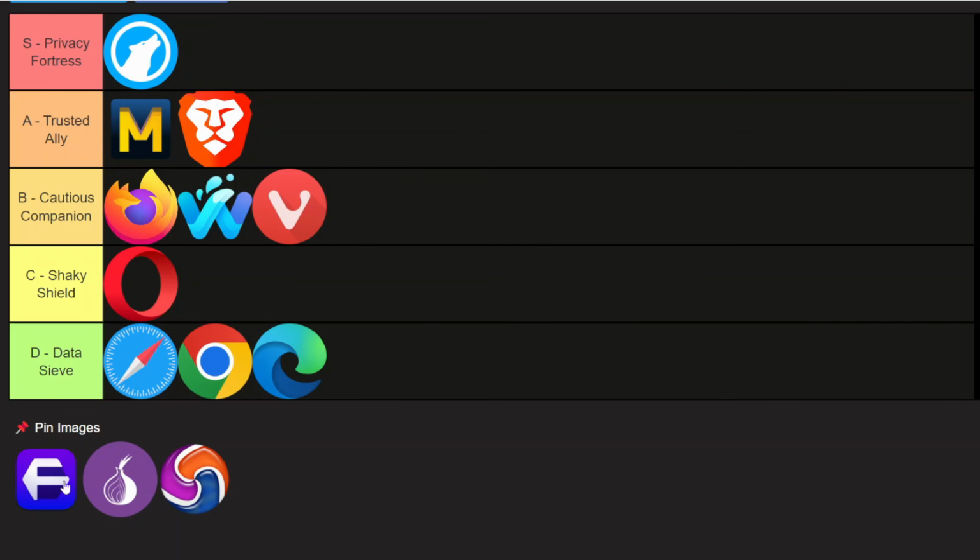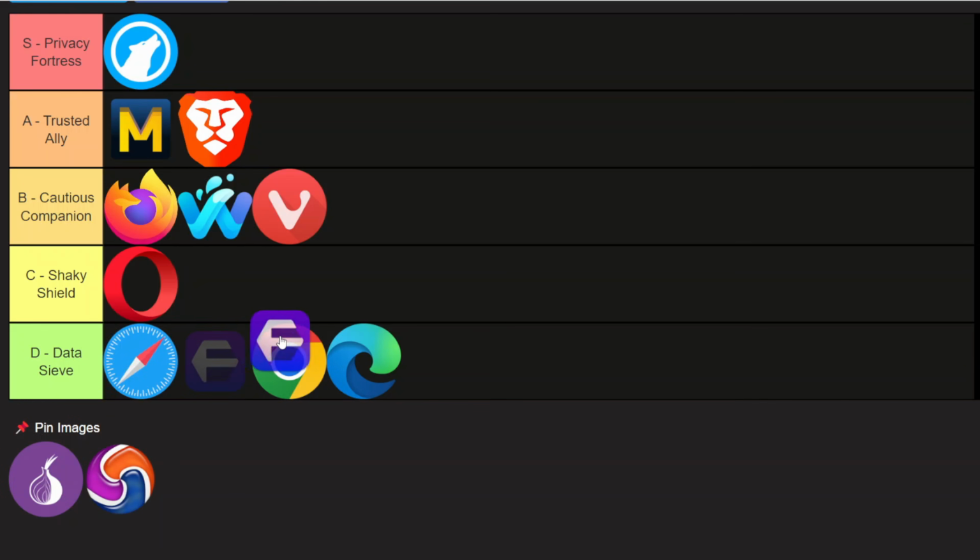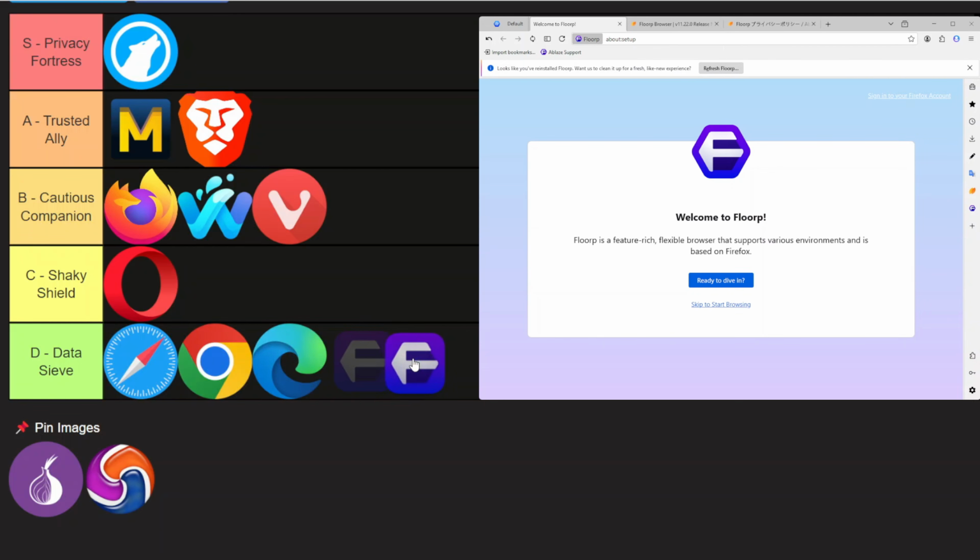Floorp is a fork of Firefox Extended Support Release, which is renowned for its stability and security. Unlike the rapid release versions of Firefox, ESR is designed with businesses and privacy enthusiasts in mind, offering fewer updates but with rock-solid reliability. This foundation gives Floorp a head start in terms of secure browsing.